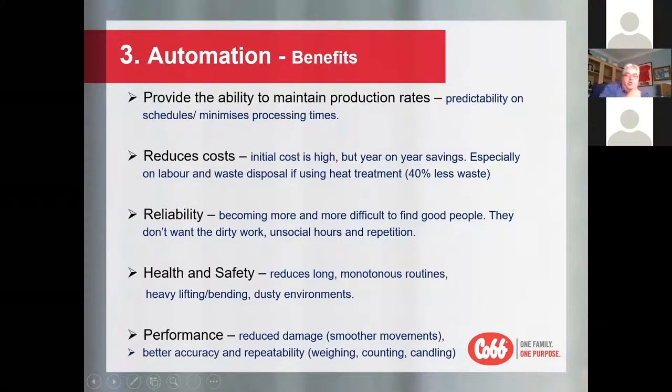So when you look at the new automation and the benefits, we're able to provide the ability to maintain production rates, the predictability on schedules, and minimize the processing times. It can help reduce costs. You have an initial cost of investment, but then you get your year-on-year savings, especially on labor and waste disposal. If you're using something like this EATED system where you can convert your waste into a pellet or a crumble, which can be used for fertilizer, you get about 40% less waste on that system.